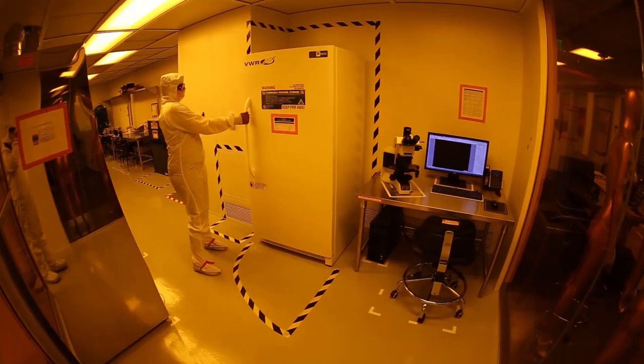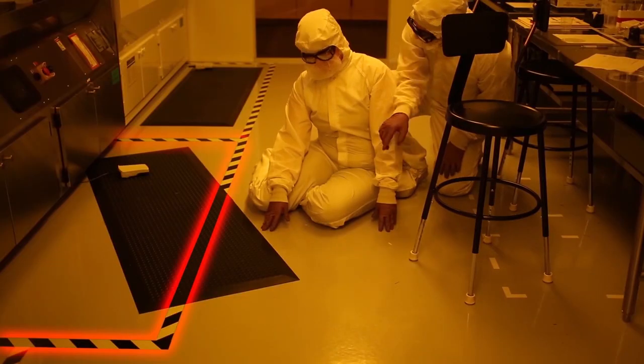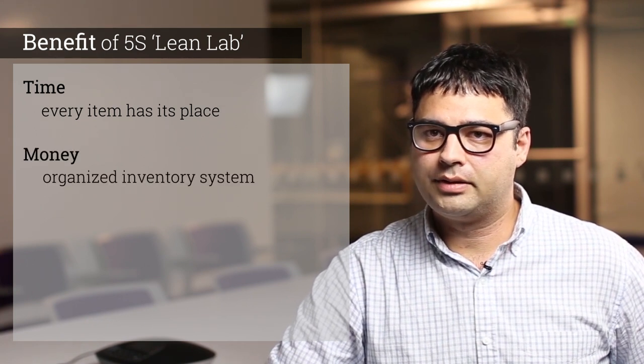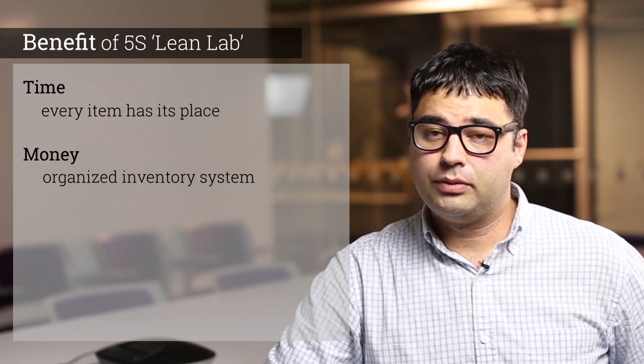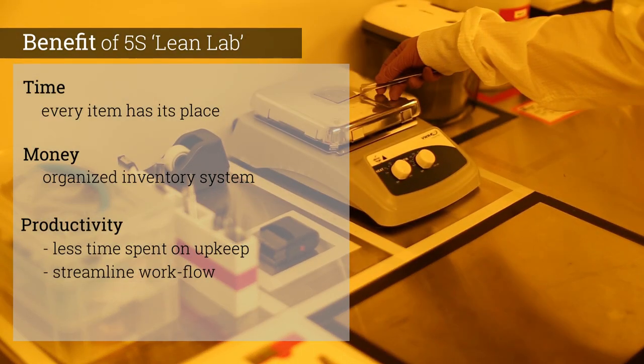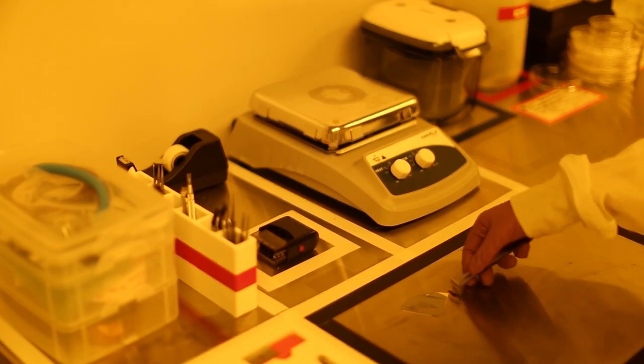This actually can benefit labs across campus in many ways. One, lean manufacturing principles, in this case 5S, is not only efficient, it is data-driven, it is safer, it lends itself to be far easier to achieve compliance with. We save time by not having to search for missing tools. We save money by having an organized inventory and chemical material system in place. We increase our research productivity by spending less time on maintenance tasks. And most importantly, by having an easy-to-follow system to streamline our research lab's efforts.